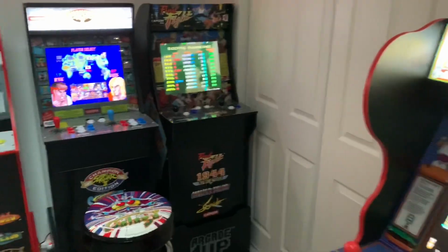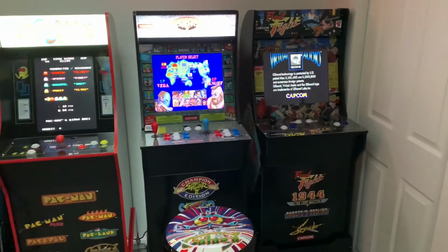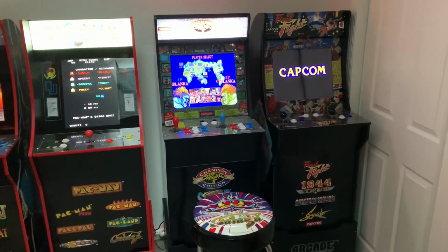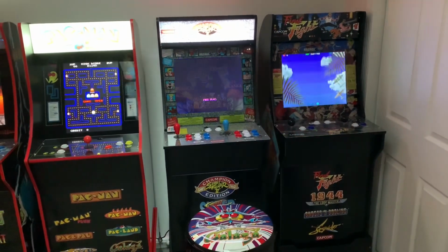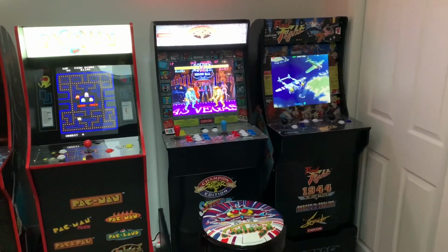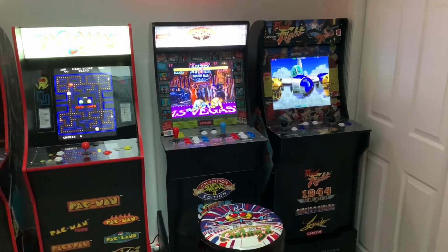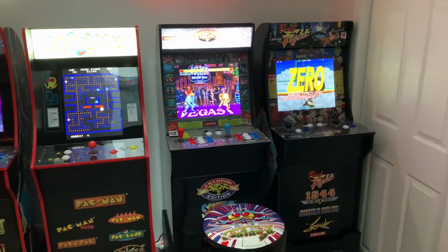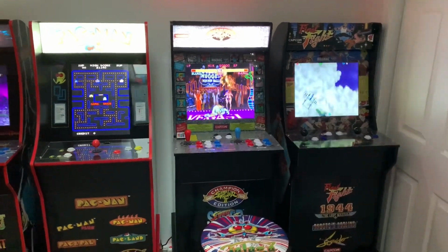Next up we got the Final Fight cab. Final Fight's one of the more popular beat 'em ups. It came out in 1989. However, I think the highlight of this cabinet is 1944. I think that game was just awesome. It's 2-player and just a lot of fun.